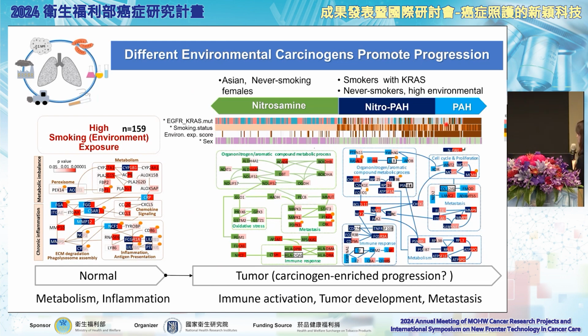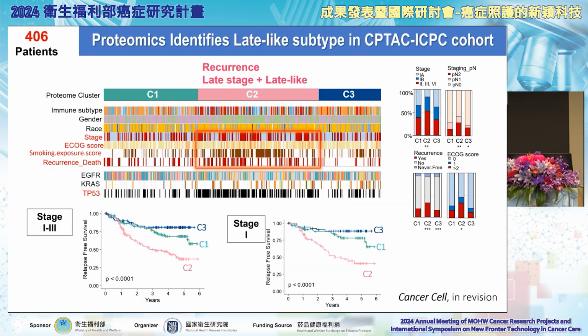Very interesting, you can see that NNK-derived pH is mostly enriched in the smoker and also from the Western population. But the nitro pH is mostly enriched in the male and never smoker. So that seems to suggest that our patients who are mostly non-smoker male likely have higher susceptibility for the nitro pH. It is interesting to also see that different enzymes and different proteins are enriched in the patients of the different carcinogen groups.